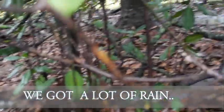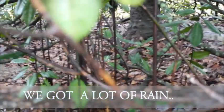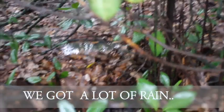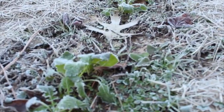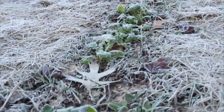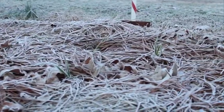So there is just water coming from all areas in this tree, and it's flowing right underneath through the little drainage hole here. But right now, you guys, they are covered in frost. And I want to show you my little garlics that are popping up. You can see, here's a little garlic. There's one there, there's one there. So that's good.